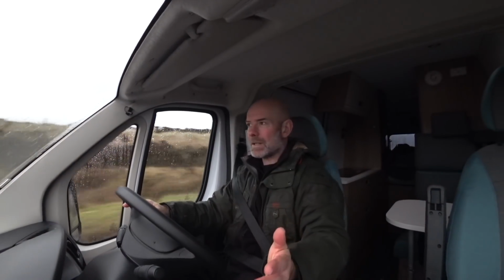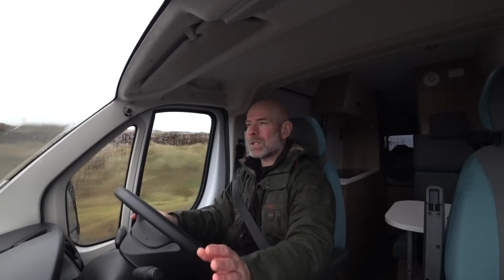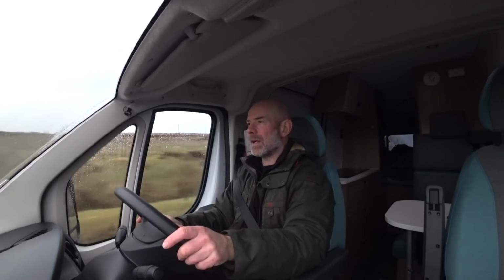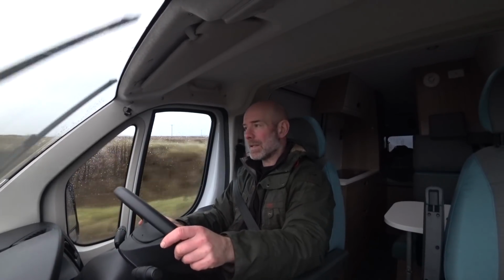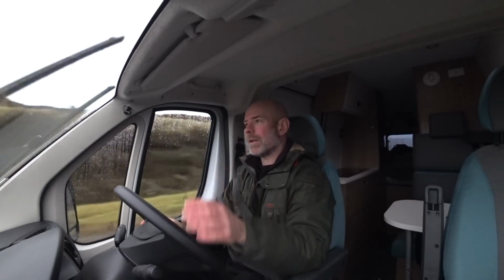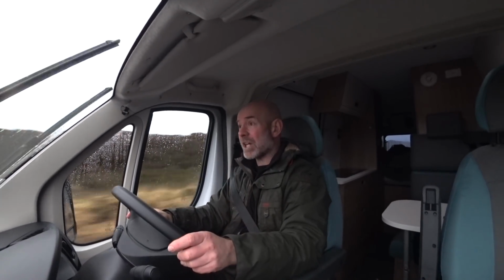So, what's the van like to drive in wind like this? Well, I'm finding 45 miles an hour is about as fast as I want to go. But the main thing is, even with the winds gusting 70 miles an hour, we're not veering from lane to lane. We're managing to stay on the correct side of the road. So that's good. That's pretty good.